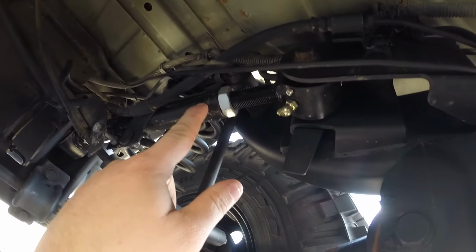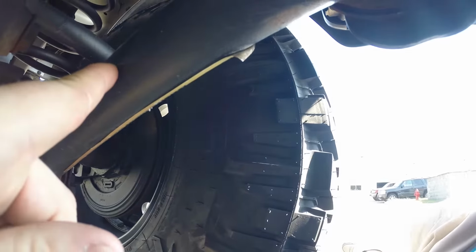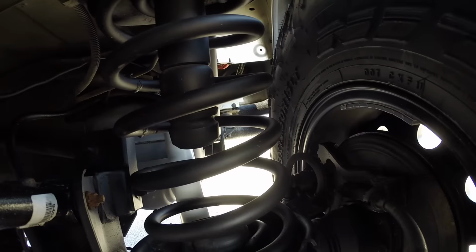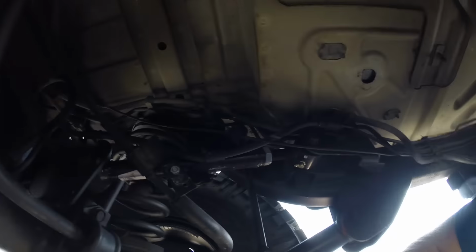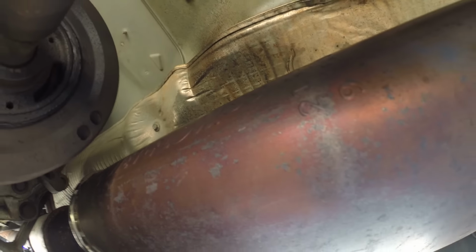Crawl up under here. Also, to help out with the drivetrain angle, to have as little vibration as possible, we have brand new fully adjustable rear upper control arms. You have your Skyjacker lower control arms. In the back you have your coil springs and your shocks. Aftermarket exhaust. Quiet Flow SS.